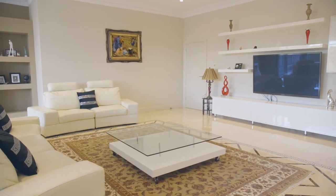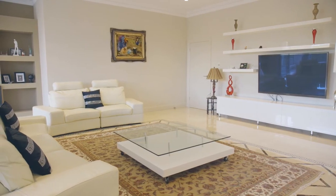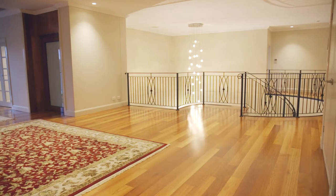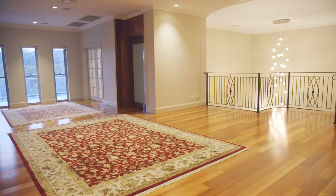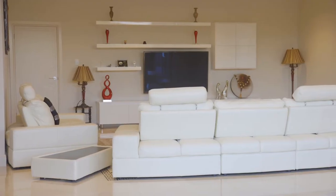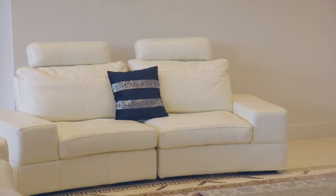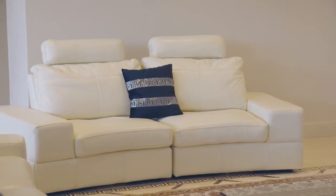Versatile light-filled interiors, high 3-metre ceilings throughout ground level with architecturally designed cornices. The top level has 2.7 metre ceilings, step cornicing and downlights throughout. High quality finishings with neutral palette ideal for your personal designer touches.